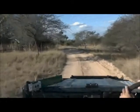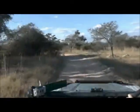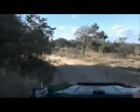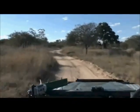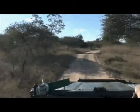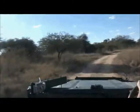But come sundown, they're going to have to move out of those thickets down below and come back out into these open grasslands. That's why we see them here early in the morning. We don't really see anything here in the afternoon. But you never know. We've had some surprises. And that's what driving around is all about. Every moment there could be a surprise.